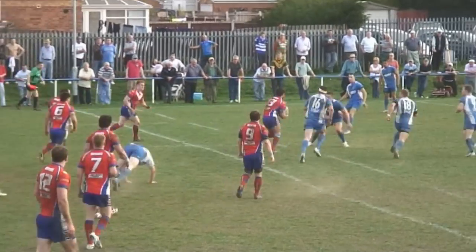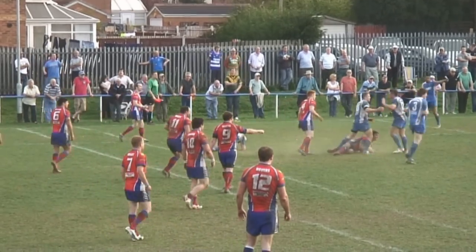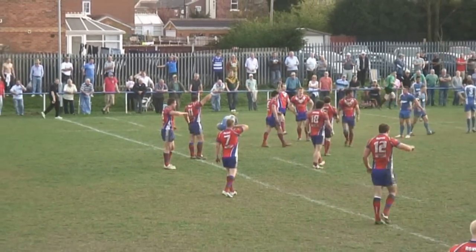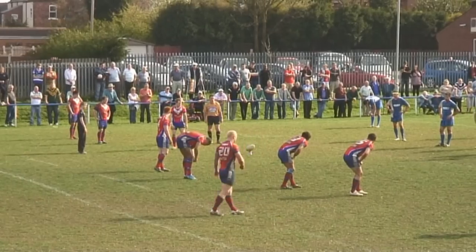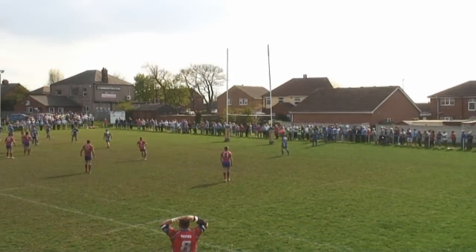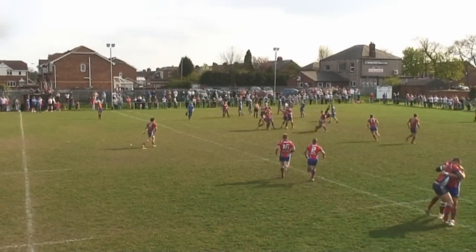Miles. Good work. Three. Penalty to Charleston. Oh, it's Mallion back with the kicking duties. My apologies. He misses, but it goes dead. And there goes the referee's whistle.